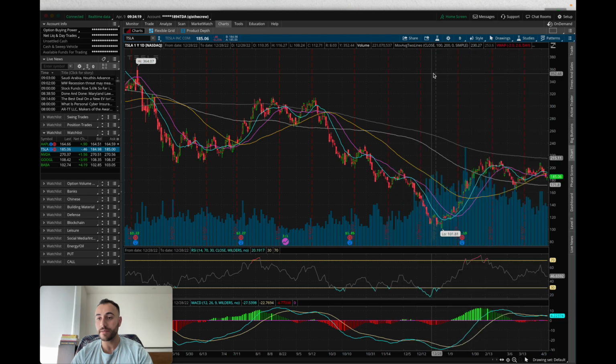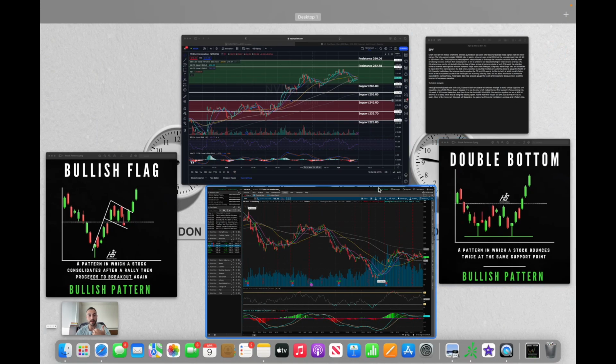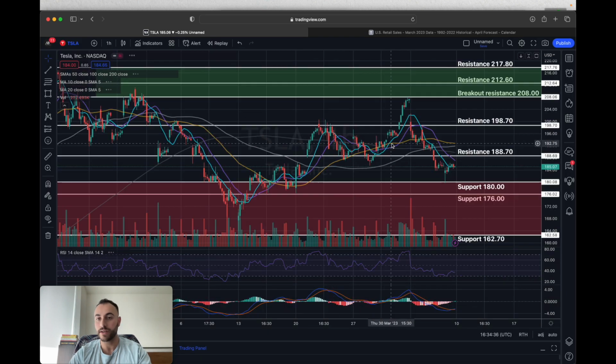So Tesla is trading back below its 10, 20, and 50-day moving averages. In fact, it's even trading below the 200-day moving average. So if you are looking for moving average support and resistance points, the first support you have in place here is the 100-day moving average. But let's switch gears and talk about Tesla on a shorter-term time frame so we know exactly which levels to watch.